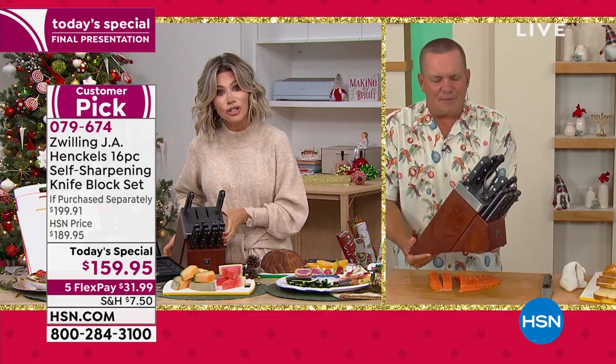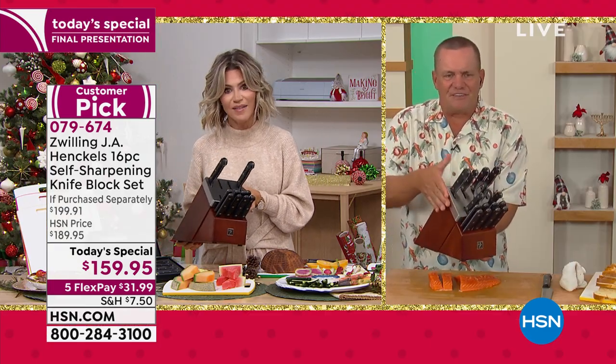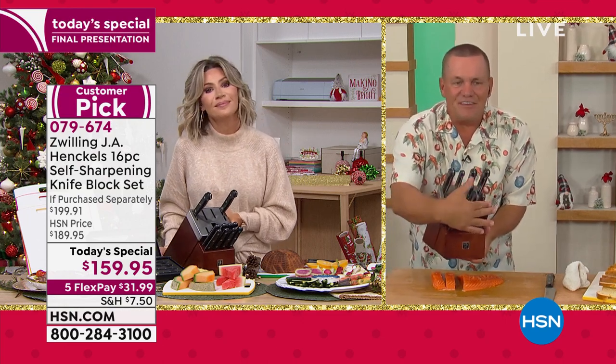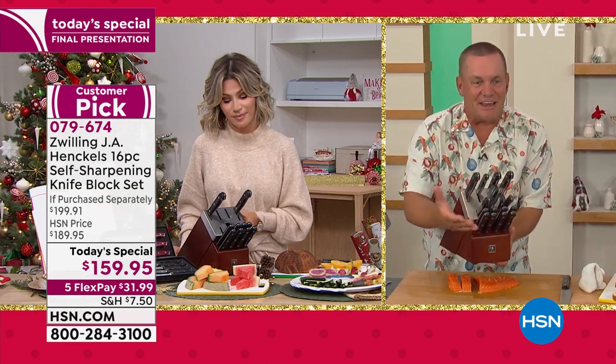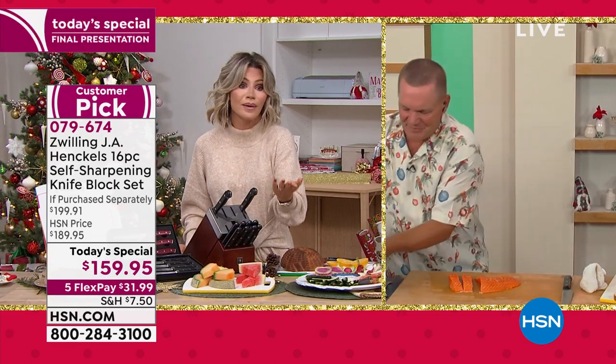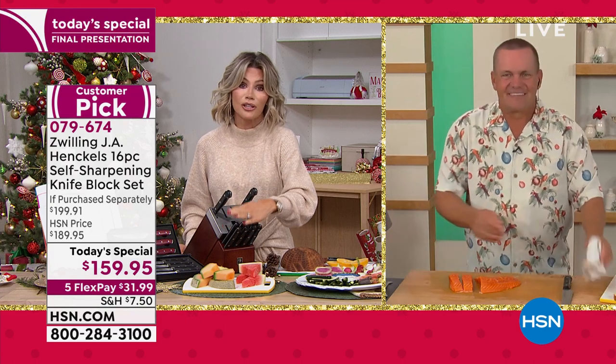And it's substantial. It's absolutely beautiful. That brushed stainless steel cap, all the utilitarian knives, and that 8-piece steak knife set, Amy. Everything today. It's an incredible value. It's such a great deal. You need these types of knives, so make sure you're able to pick it up.